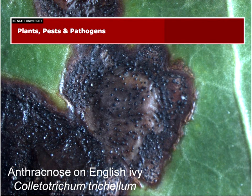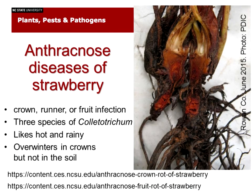But the conclusive thing for anthracnose would be under a little bit of magnification, a hand lens, you'll see the fruiting bodies, those acervuli that have formed there. These little pimples will not be present if you've got the bacterial leaf spot. So in this case we know we have anthracnose caused by the fungus Colletotrichum trichellum, which is specific to Hedera, so English ivy, and I think Algerian ivy, its relative.